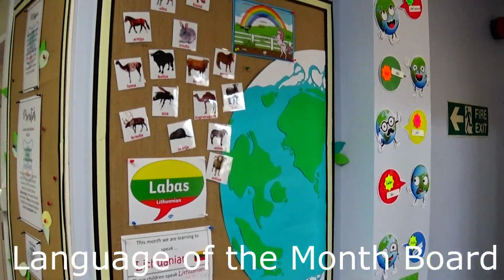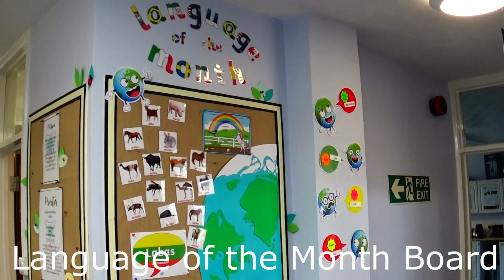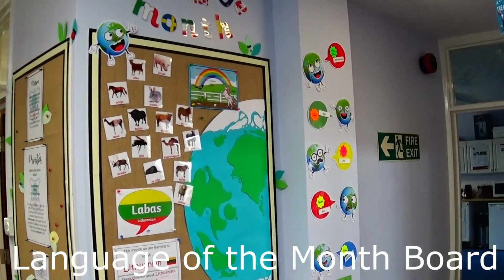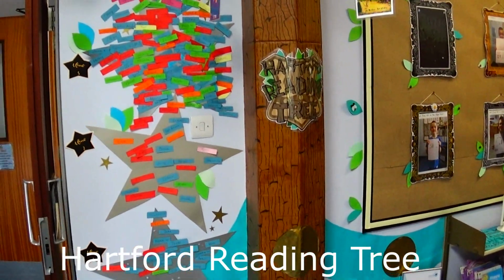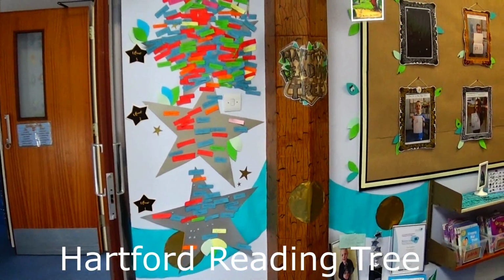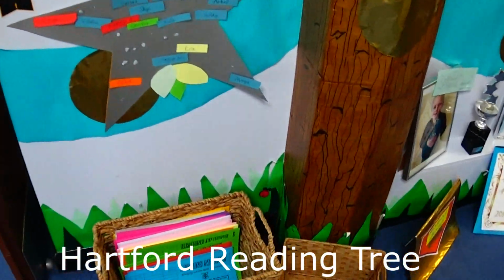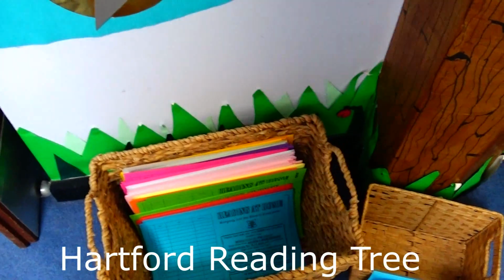And we also have the language of the month board. Just before lockdown we were looking at Lithuania as our language of the month. Right, what else have we got? There's the Hartford reading tree. Gosh, look at all those names on those stars. That's for all the children that were really trying hard with their reading. They came down every time that they had finished their reading card. There's lots of them all waiting for you to start reading when you come in September.